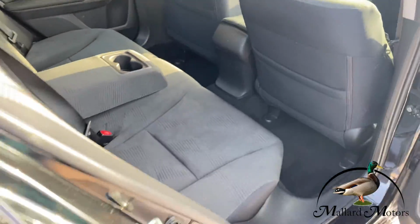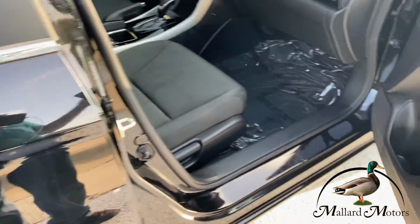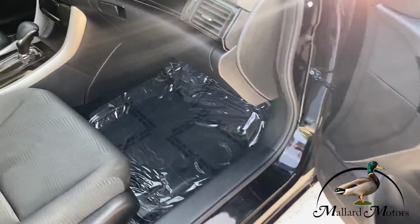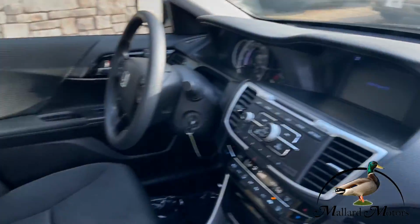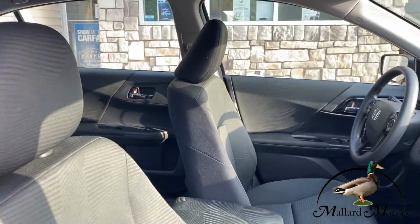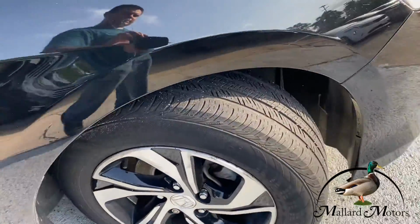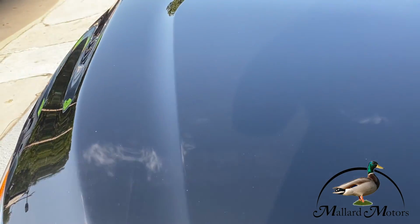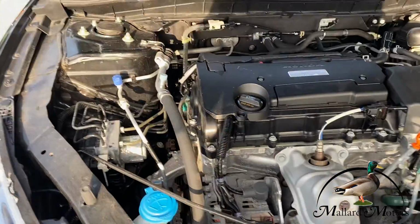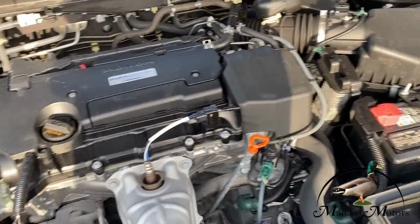Beautiful black on black. It's got the owner's manual, I believe, in there. Headliner's in good shape. Tires are decent. Motor's nice and clean and quiet.